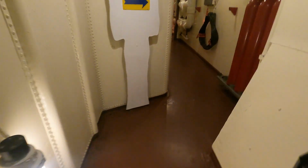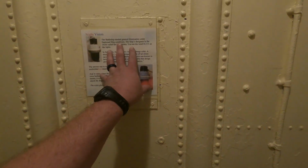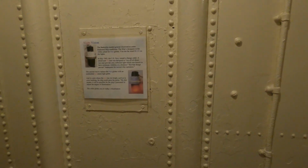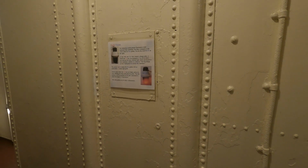As you're walking along, you always gotta make sure you don't trip on that bottom piece. That's a little bit of a step. Yeah. Ooh. Night vision. Battleship. To turn the lights intended up. General illumination and darkened ship conditions. 1930s call for blue globes. Huh. Cool.